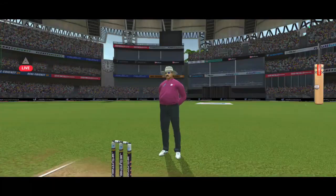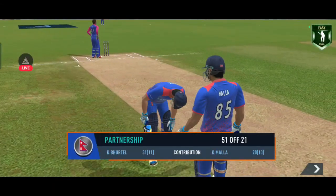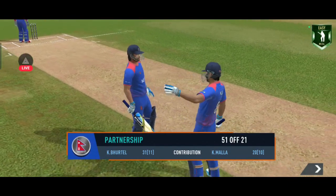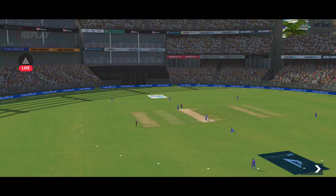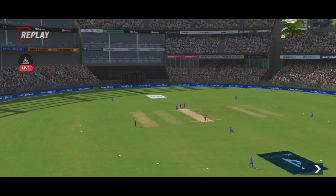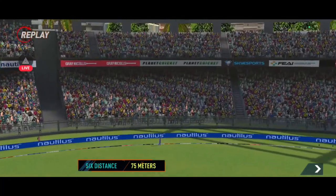Good pickup shot this. Has that gone for a six? Yes, it has. These two gentlemen have played really well and have been finding the gaps at will. Important partnership this. No chance for any fielder to cut that off.